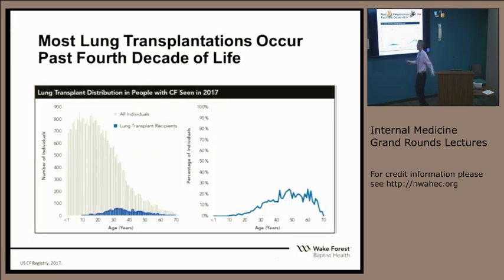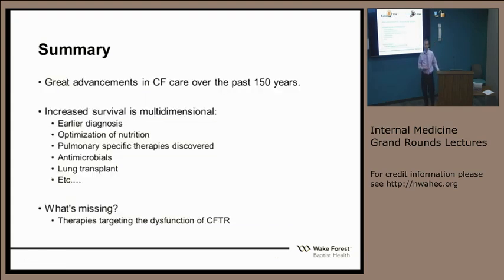So who's getting transplanted? We see these transplants occurring here. These are the number of individuals by age. Total patients are gray. The blue are the ones that have received lung transplant. And we're seeing transplants occurring mostly in the 4th and 5th decade of life now, which is a shift from previously when we would see them in their 3rd decade of life. So the graphs are shifting to the right. And all of these things have led to increased life expectancy in our patients.